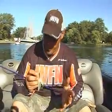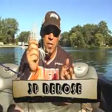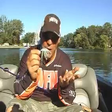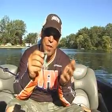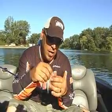Covering water. One of the best bass baits ever made of all time, a spinnerbait. These things can be used in a variety of ways. They come in a variety of weights, everything from a 1/4 ounce up to an ounce, ounce and a half. Use your heavier weights when you're fishing deeper. Use your lighter weights when you want to keep them on top in shallower water.